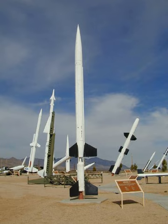Aerobee 170. Maximum flight altitude, 200 kilometers. Liftoff thrust, 225 kilonewtons. Total mass, 1,270 kilograms. Core diameter, 0.42 meters. Total length, 12.60 meters.